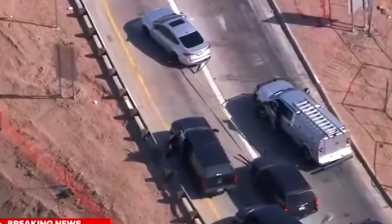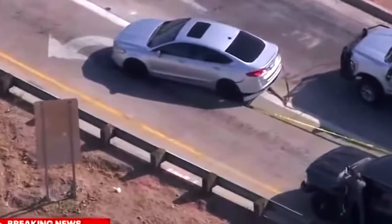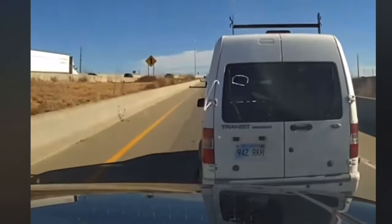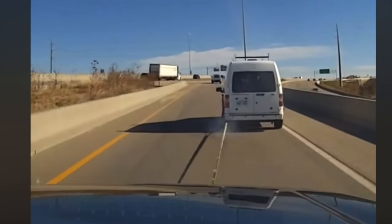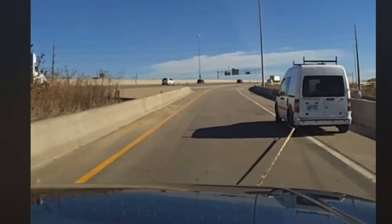From here, it looks like the distance that the car stopped and the length of the belt is a good high-risk traffic stop distance. It's important. You don't want to be too close to a vehicle, especially if it's trying to flee from you. It's a felony vehicle. You don't know what kind of weaponry they have in there or how dangerous these subjects are. So it looks as though the belt has a long enough reach where you can conduct a high-risk traffic stop at a safe distance.